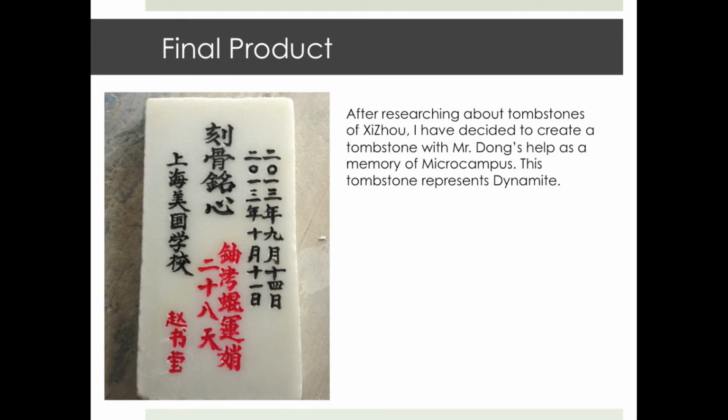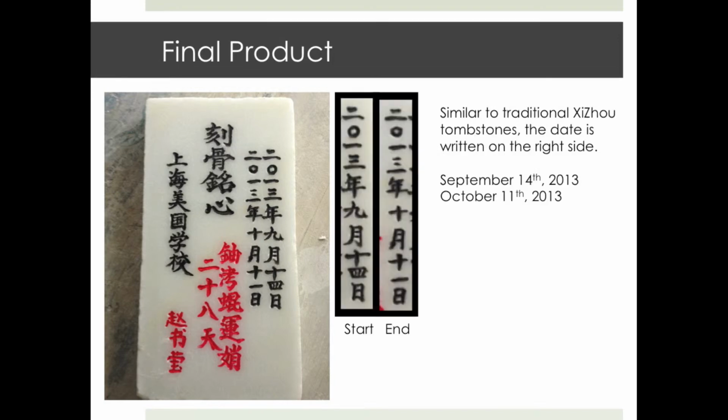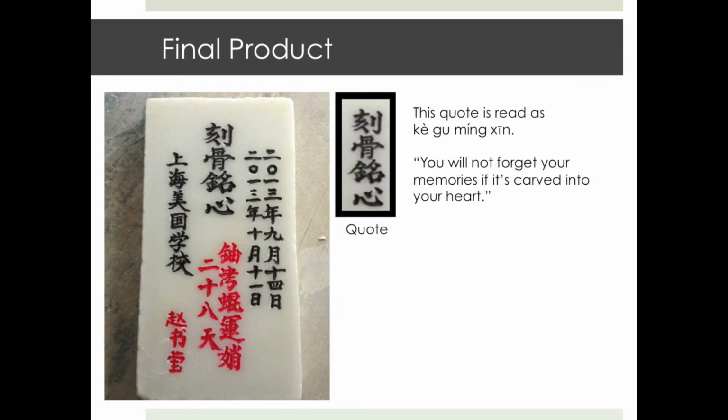Inspired by Mr. Dong's tombstones, I've decided to create a tombstone with Mr. Dong's help as a memory at Microcampus. This is my final product. Similar to traditional Shizhou tombstones, the date is written on the right side. This quote that I've included is read as 刻骨铭心. You will not forget your memories if it's carved into your heart.